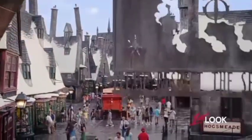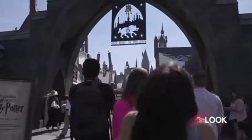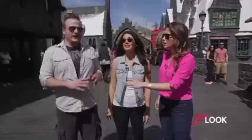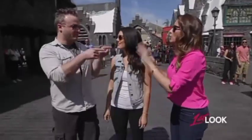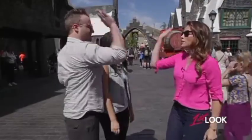The cobblestone streets and snow-capped roofs of the Wizarding World of Harry Potter. Hogsmeade in the flesh, right here in Universal Studios Hollywood. I want to take everything in right now. Where should we apparate first? You need to get a robe. Go to Dervish and Banges. Guys, I'm going to lead you here. Good luck. Thank you. Don't cast too many spells.